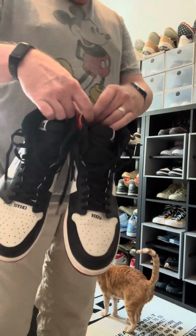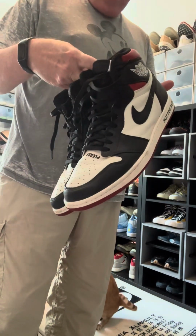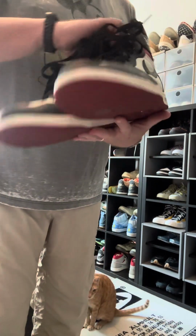So there's a couple different colorways. This is the red and black colorway. The red colorway, as you see, is not what you would expect. Again, a comfortable shoe to wear. I do like them, one of my favorites.